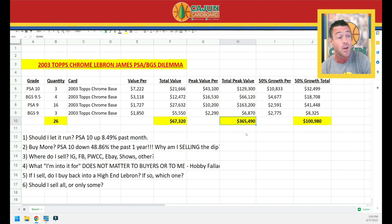But here we are now, and they've dropped $300,000 from the peak. So that's nothing to sneeze at. That's quite a bit of money, and I could buy a lot of Luka Doncic base Optic PSA 10s. Anyway, that was just for vomiting purposes, what the peak value would have been of these cards.